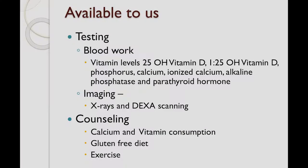We can do a lot of stuff. We can do vitamin levels, we can do calcium, phosphorus, alkaline phosphatase, parathormone, etc. Many tests that look at bone health. We can x-ray, we can do these DEXA scans. And what we've got available to offer is calcium, vitamin D, exercise, a gluten-free diet. So here are the best practices that came out of the meeting.